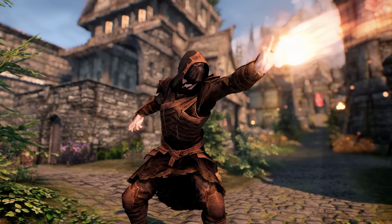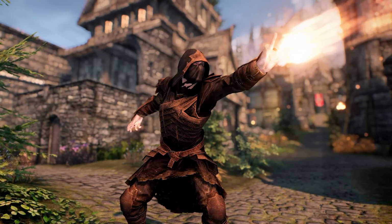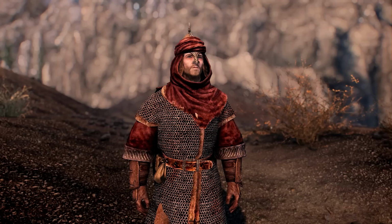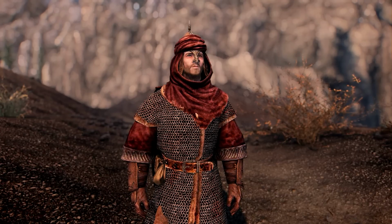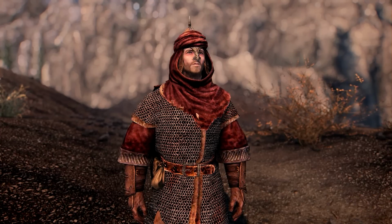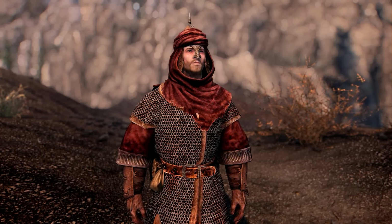But one of the interesting things about this mod is it actually has a really great carryover number of downloads. So for a lot of these mods, as I'll touch on, they got a ton of downloads for Oldrim, but then didn't really get too many for Skyrim Special Edition. This is the exception. It got 12 million downloads on Oldrim, 4 million on Special Edition, and that is a great carryover.